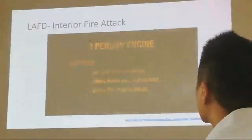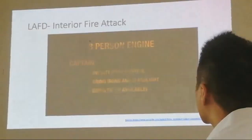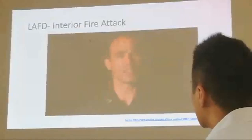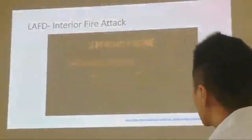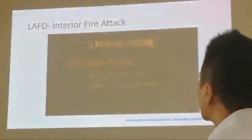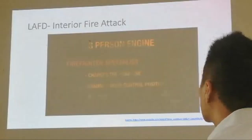As the crew approaches the door, you must keep your eyes on the smoke. Smoke conditions can indicate where the fire is located and what is burning. Even if the door is open and conditions indicate the fire is ventilation limited and wanting air to grow, limit the fire's growth by shutting the door. This is the captain's responsibility when the three-person engine company arrives. If the door is locked, force entry and control the access. After the attack line is charged, the firefighter specialist will assume the door control position until relieved by the next arriving unit.